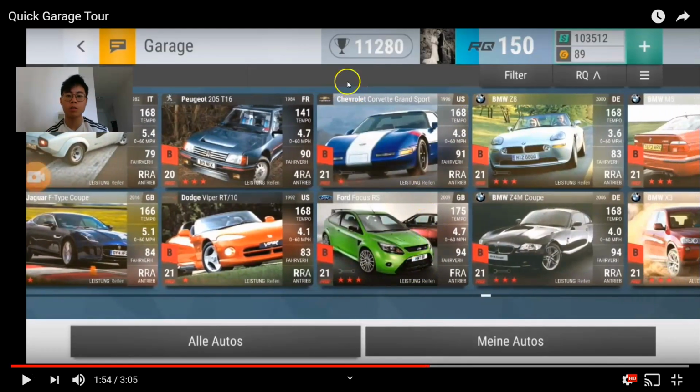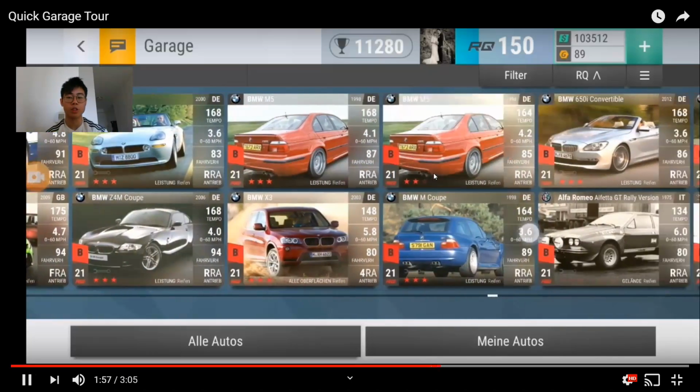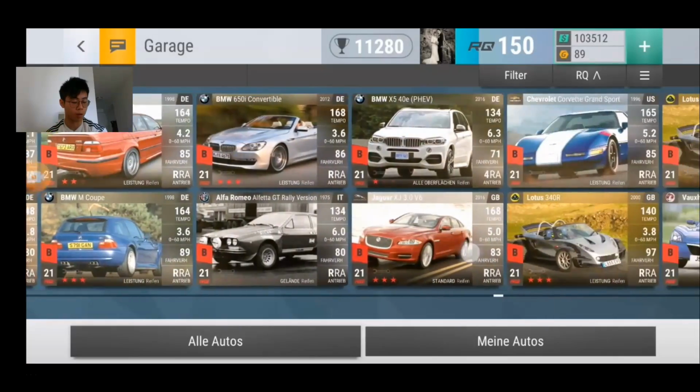Another car I noted was also the Chevrolet Corvette Grand Sport. This car is a bit of a sleeper. I'm a huge fan of it. I think it's 4.00 to 60, 94 handling, and it's a 90s car as well. So American Dream has a lot of tags. It's really niche. It's really good. That Viper is really good too, but I do prefer that Grand Sport a little more.